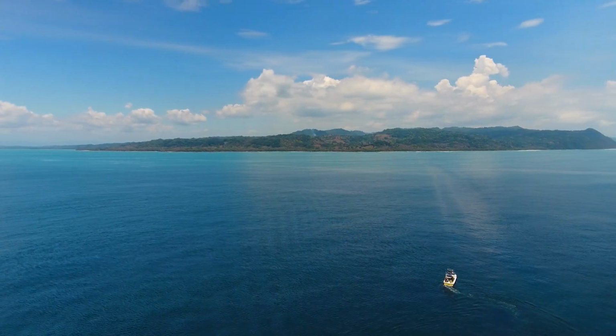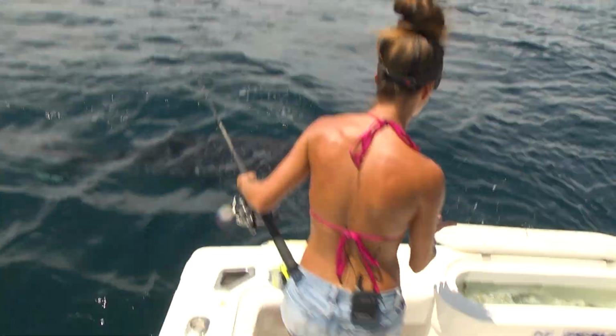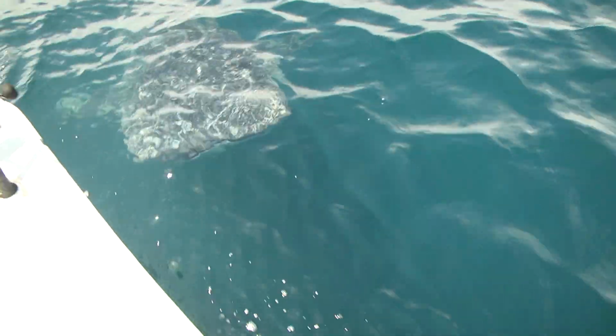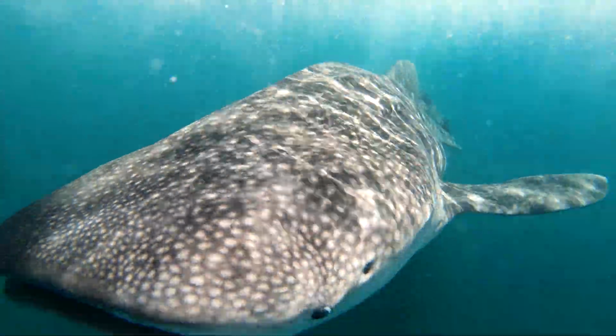Big shark. Oh, look at the size of the whale shark. Look underwater, Mikey. Look at the whale shark. Oh my gosh, oh my gosh, oh my gosh. Can you believe this? Do you guys see that? There's a whale shark right there that came up to our boat. Right there.